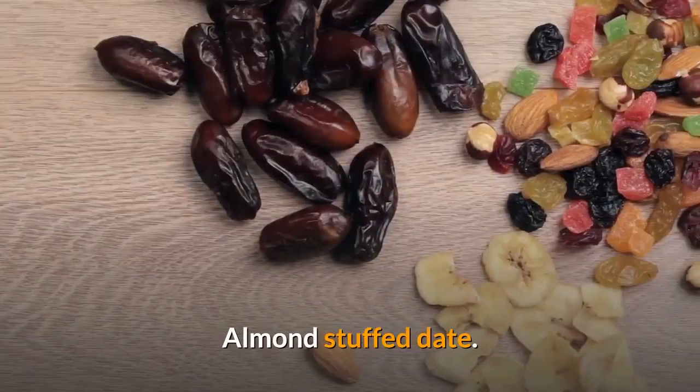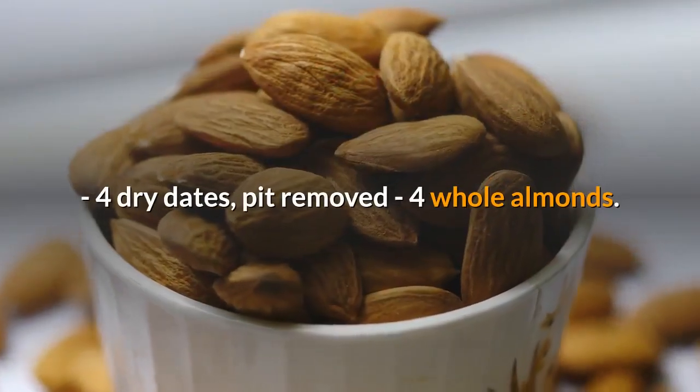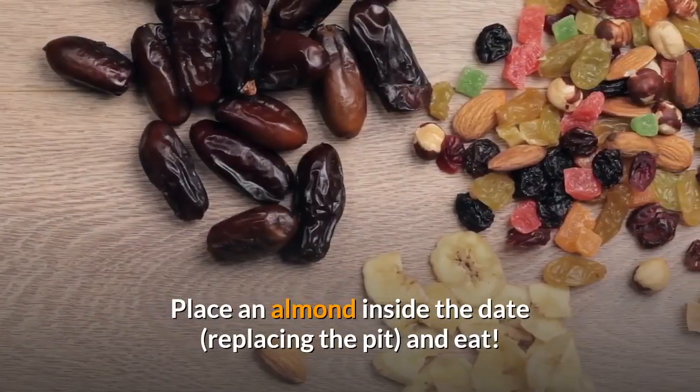Almond stuffed date. Ingredients: 4 dry dates, pit removed, 4 whole almonds. Instructions. Place an almond inside the date, replacing the pit, and eat.